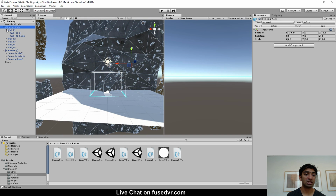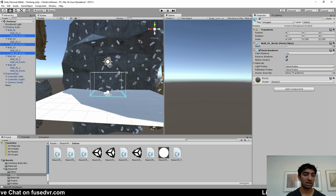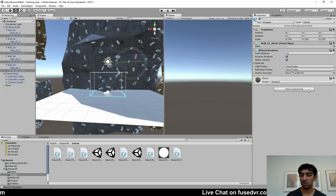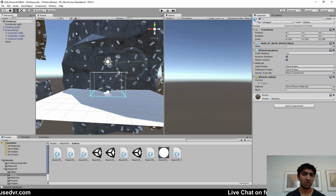And we also need to make sure that we have physics applied to all our rocks. On this specific asset, I asked Abdo to basically separate the rocks from the wall so that we can just select everything that's a rock and add a mesh collider to it. And that's all we need to do. So once we do that, as soon as our controller hits a rock, we'll basically be able to detect that, and then OnTriggerEnter should be called. And we should actually test that out.